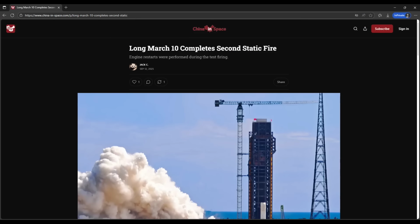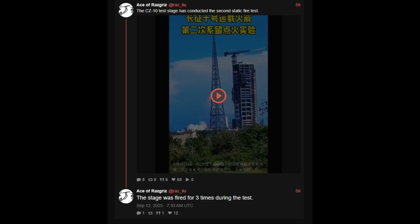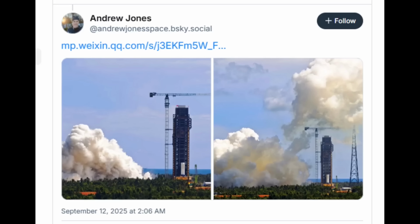On Friday, September 12th, China conducted a second static fire of a Long March 10 test article at the Wenchang spacecraft launch site. The test article remains on a mobile launch platform at the Launch Complex 301 pad there. After the stage and a full design set of 7 engines fired for about 30 seconds last month, objectives of the latest test were said to again include demonstration of the integrated behavior and performance of the stage main propulsion system and the 7 engines, but also recovery operations for the future. The test was 320 seconds long and included 3 firings of different sets of engines to simulate in-flight launch and then post-staging recovery burns.